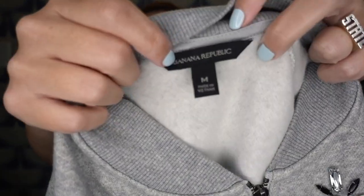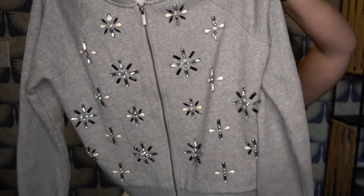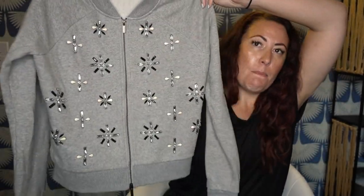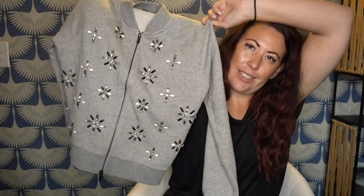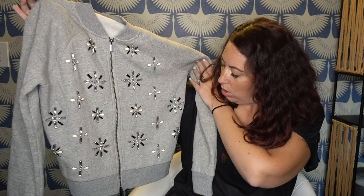We have this Banana Republic. This is a little bit dated, but it still moves. It is a sweatshirt bomber jacket with the embellished front. When I first started reselling, this was the rage, and I would have sold this for probably $30 to $40. But it's not so much the rage anymore. I'll send it to ThredUp and hope to get 10 to 20 out of it.